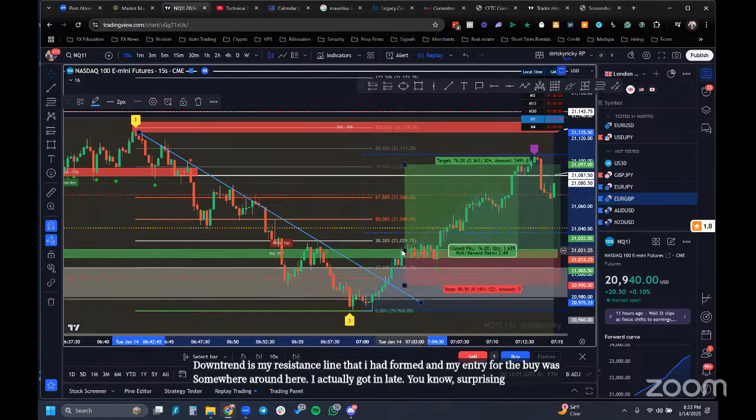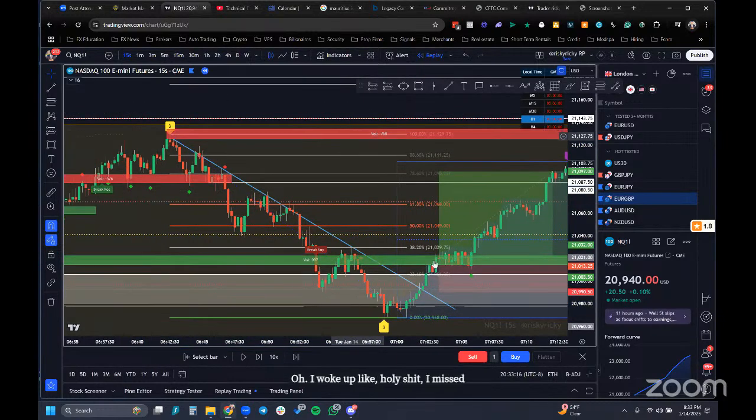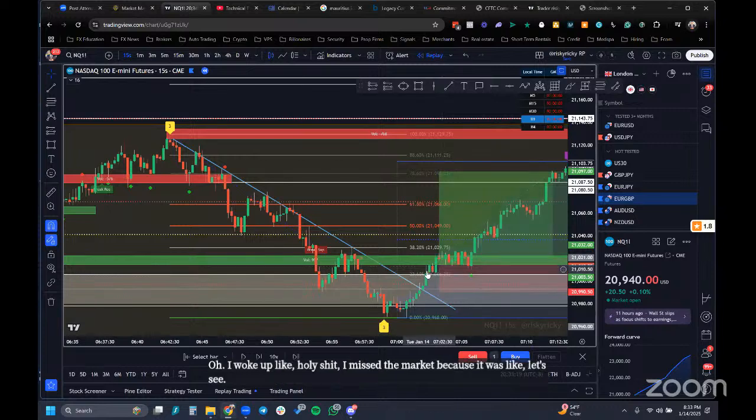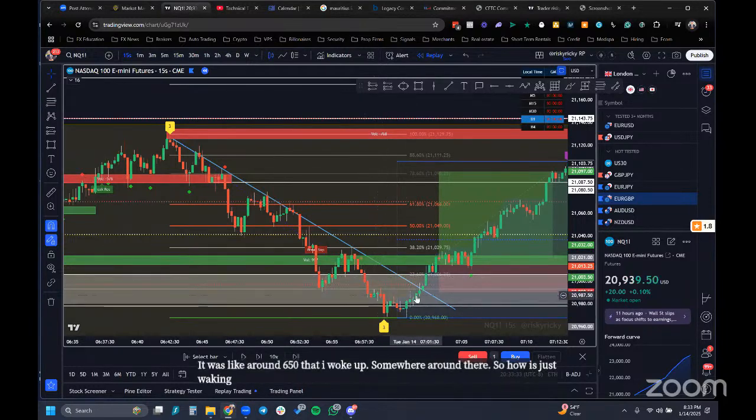Surprisingly on this trade right here, I kid you not, I woke up late. I woke up like, holy shit, I missed the market. Because it was like, let's see, 7 a.m. over here. So it was around 6:40, not 6:45, no. It was around 6:50 that I woke up, somewhere around there. So I was just waking up, getting out of bed, came into my charts, and I see it hit this area, see this downtrend. I analyzed everything within like 10 minutes and placed my trade over here.